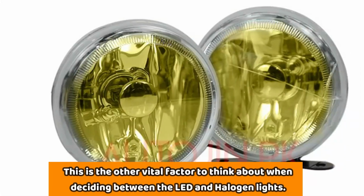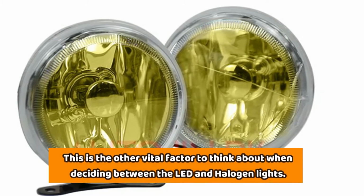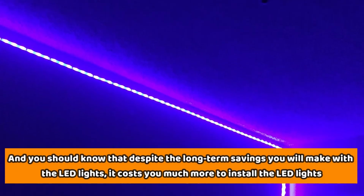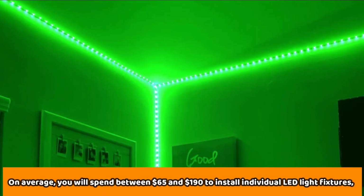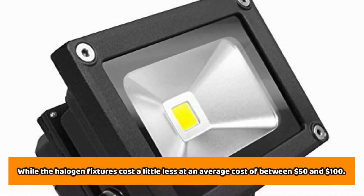Installation cost. This is another vital factor to think about when deciding between the LED and halogen light options. And you should know that despite the long-term savings you'll make with the LED lights, it costs you much more to install the LED lights. On average, you'll spend between $65 and $190 to install individual LED light fixtures, while the halogen fixtures cost a little less at an average cost of between $50 and $100.